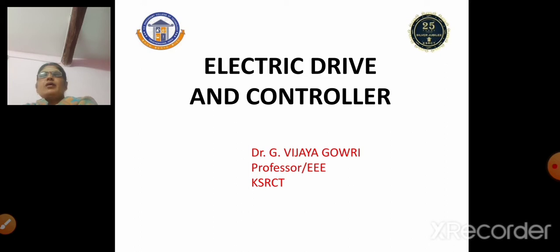The electric motor in an electric vehicle converts the electric energy into mechanical energy to propel or move the vehicle, or it acts as a generator converting the mechanical energy available at the wheels to electric energy during braking, and that electric energy can be used to charge the battery.